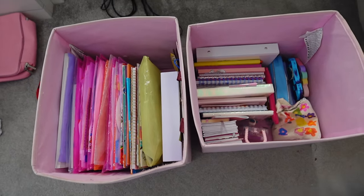So I've done a fair amount of sorting, but time is now a ticking. I have to get this place kind of to a level for when the kids get home to show them. It's not going to be a very nice big reveal, is it? It's just like looking like a mess.